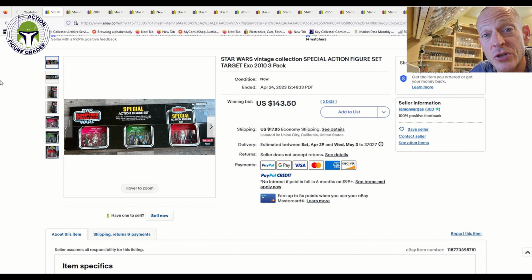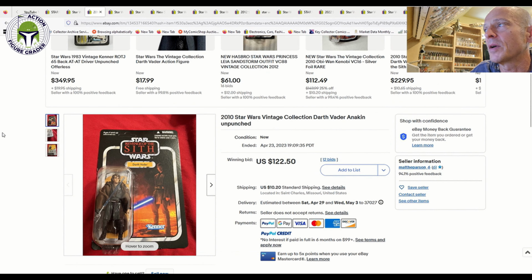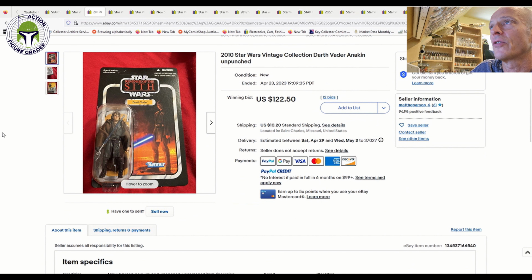I can guarantee you it cost you a lot more than $17 to ship that one. But we documented one, I think it was this exact same combination, that sold for over $200, if memory serves, a couple of weeks ago. And then she also had this one, and it was actually the same set. So it was the Bespin Alliance, Hoth Rebels, and the Imperial set. Two different sets, $149 on that one. So it looks like $143.50 and $149. This one was in slightly better shape, but neither of them were perfect, but it is what it is. Just some interesting data points there on those.